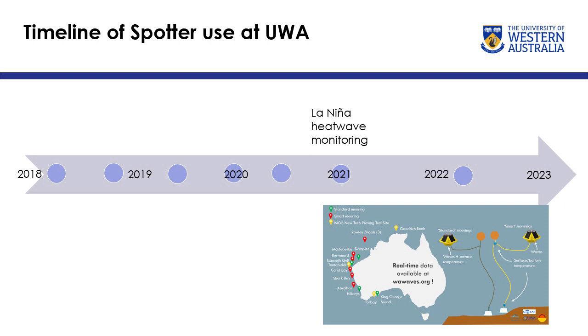Around this time is when we started integrating some of the Sofar Smart Moorings into our observation networks as well. During the 2021 La Nina event, which I'll talk about now, over the course of a few months we were able to generate this whole network that you can see in the bottom panel, that combined our normal spotter buoys that just had surface measurements, as well as integrated some of these Sofar Smart Moorings at key locations around the coast.